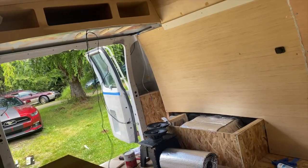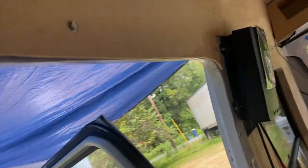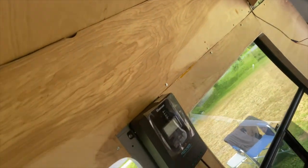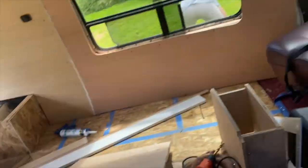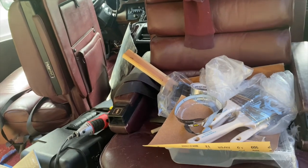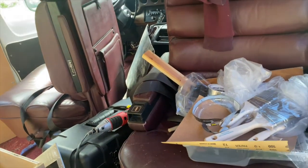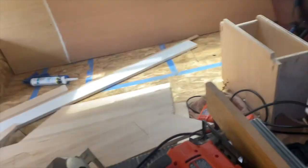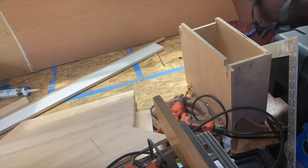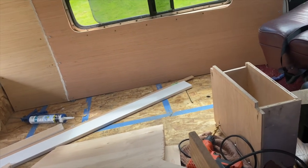Still missing walls on the corners on both sides. And then we also have that wall all done. The chairs were Frankenstein together, so that way we have the best pieces of the four chairs that we originally had. The framing and the subfloor is done. Wheel wells are done. Insulation's done.